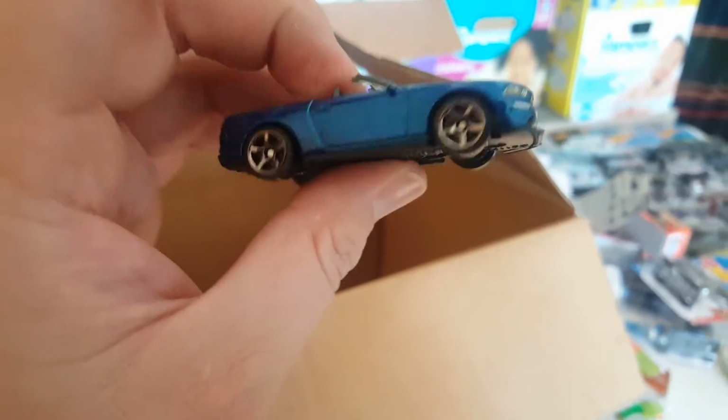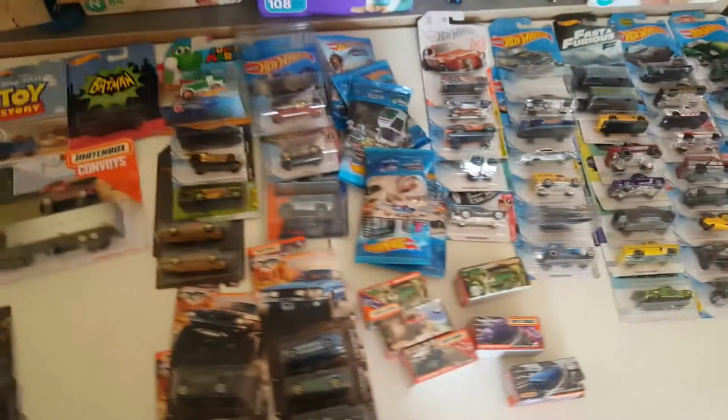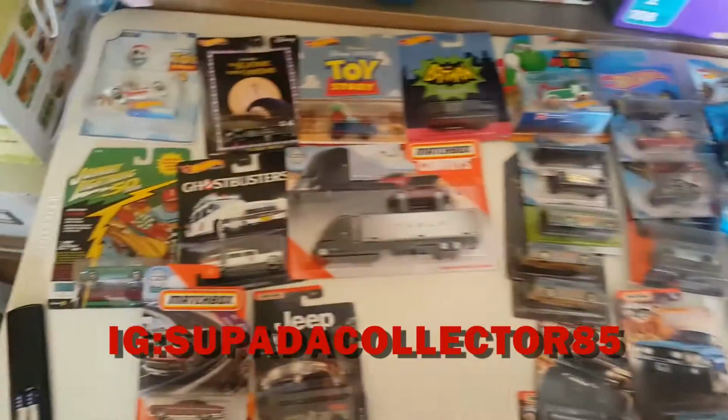Let's see, here's the Mustang that I opened. So this one from Matchbox. Already have that one, so there it is. Let me put it all in a nice and orderly fashion. So there we have it. Everything that my brother gifted to me. That is a lot, bro.